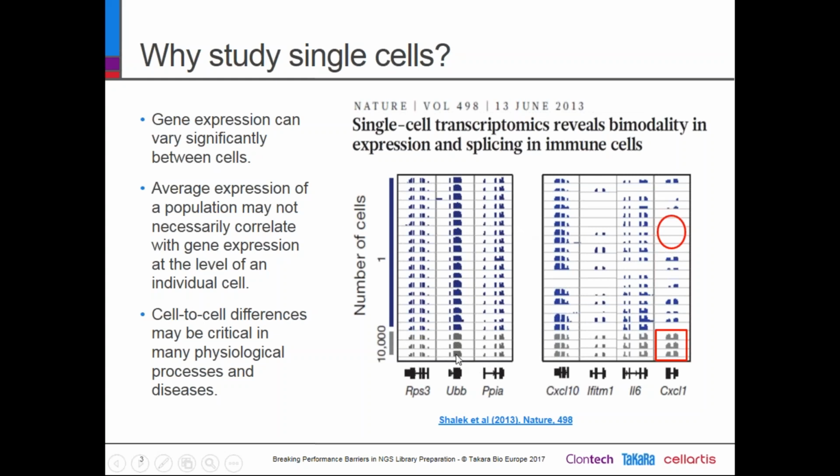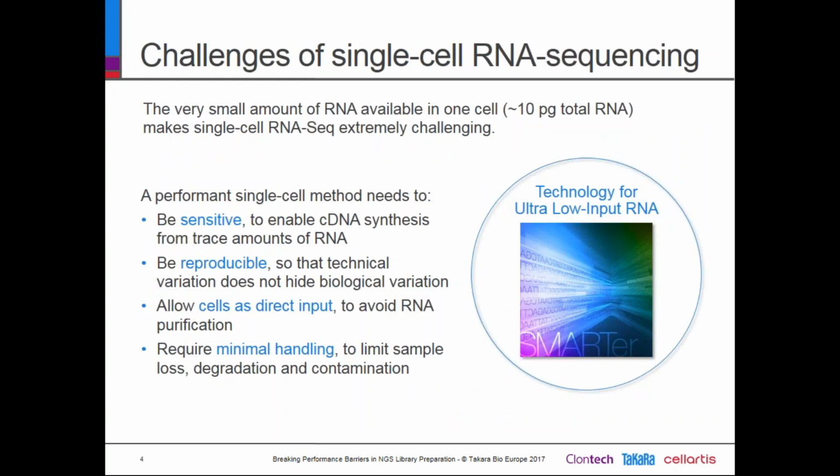For some genes, the patterns of splicing and expression are similar between the bulk population and the single cells. But for some others, you can see that there are very big differences between different cells. And these cell-to-cell differences have been shown to be critical in many physiological processes and also in diseases. But doing single-cell RNA sequencing is not easy, and there are many challenges associated with this. This comes from the fact that the amount of RNA available per cell is quite low.